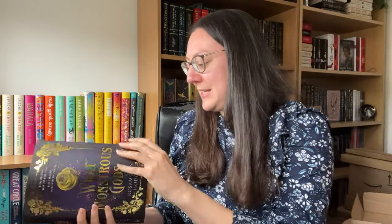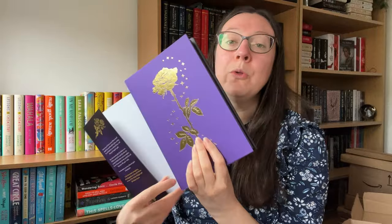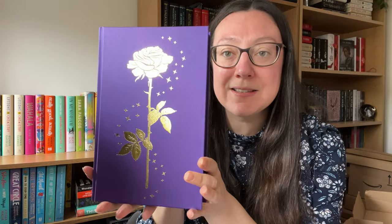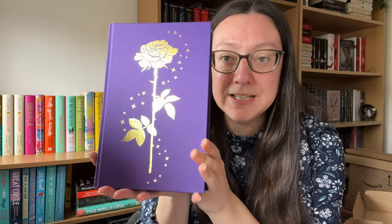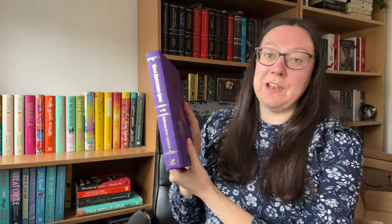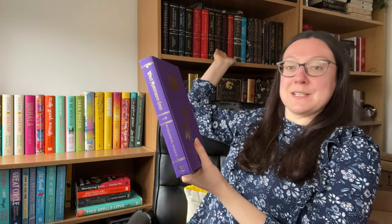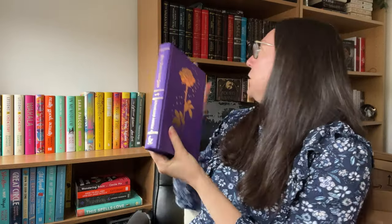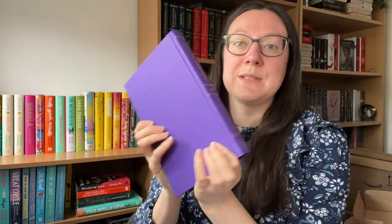Let's have a look under the dust jacket, because they always have foiled artwork on the hardback. And that is so pretty. So, so pretty. Wow, I love that. The edge will match the rest of the Locked Library collection, which I am now displaying with their spines out. This is like the main selling point to me. I just think it looks stunning, absolutely stunning.